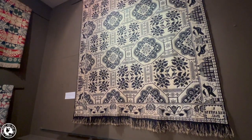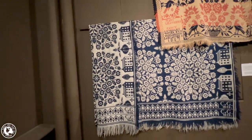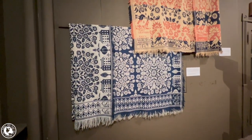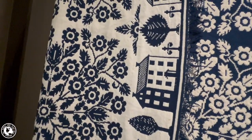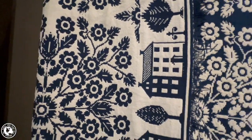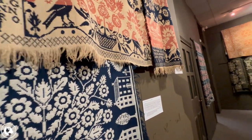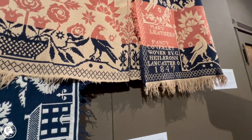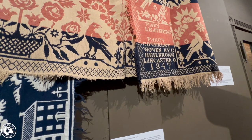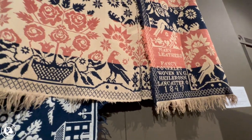Back here, of course, are more beautiful figured and fancy coverlets. I've done quilts for so many years of my life that I keep calling them quilts, but these are not quilts. All the attention to detail is incredible. This one even says, Mary Leathers Fancy Coverlet woven by Heilbronn, Lancaster, 1847. Very cool.